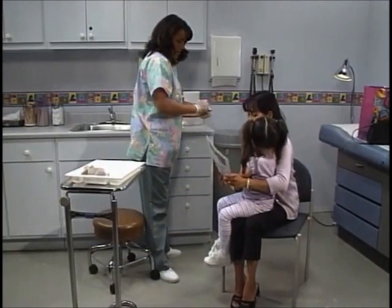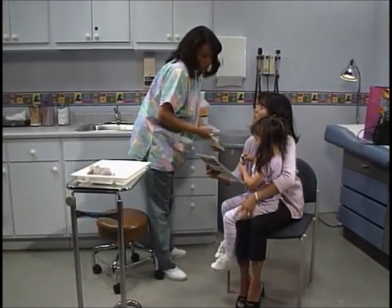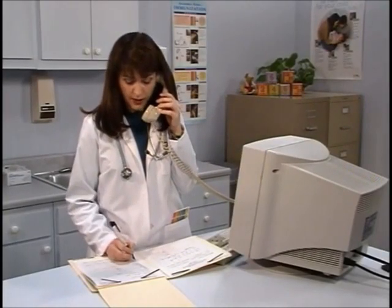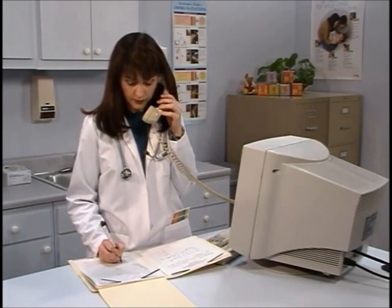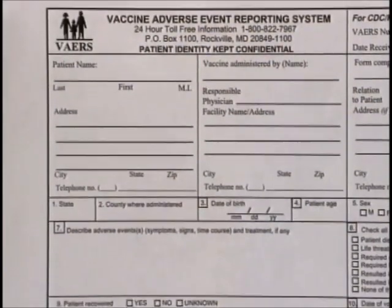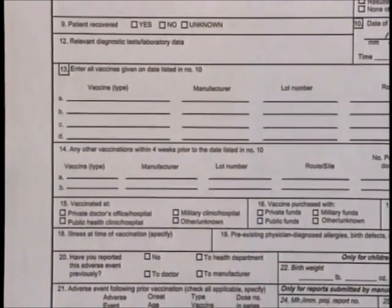And make sure to tell parents when they need to return for the next immunizations and write it on their record. In the next several days or weeks, if you get a call from a parent about a possible adverse reaction following an immunization visit, record this in the chart or computer record and report it to the Vaccine Adverse Event Reporting System. One of the great advantages of our national immunization system is that even potential reactions to vaccines are taken very seriously and investigated.